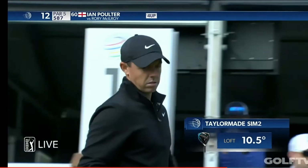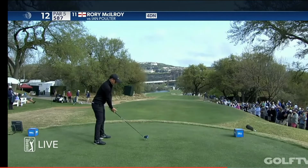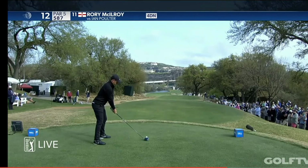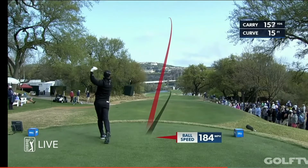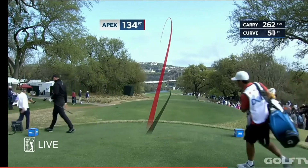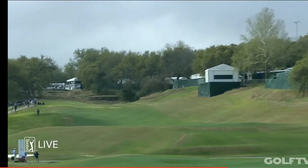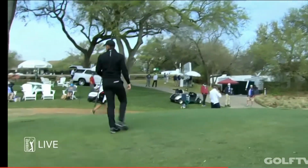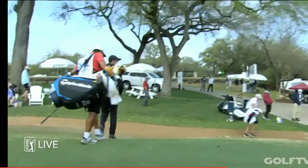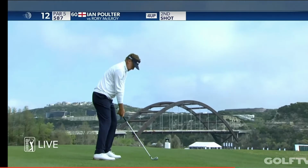And time now for off the tee with Rory, playing a TaylorMade's Sim 2 driver, 10.5 degrees of loft on this. I mean, it's just time for a perfect one. No room for error right now if you're Rory. Looking a little out of sorts, McIlroy came in here after having 12th down the hill to this green here.